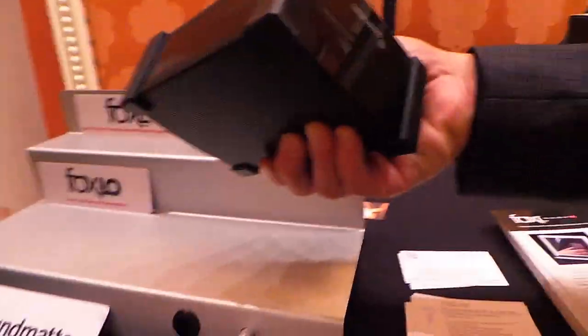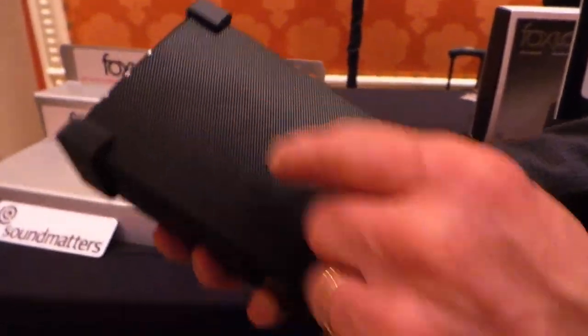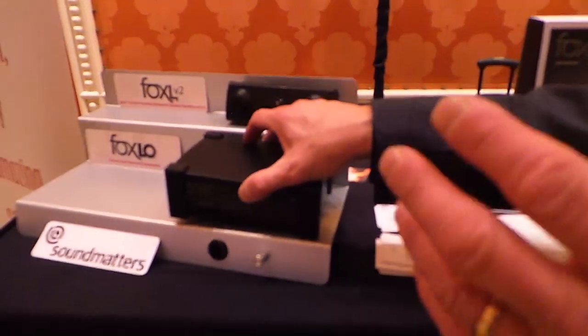Is the speaker facing up or down? Both ways. Well, there's an active driver here, a passive, and then another passive here. You've got to really hear it to believe it.